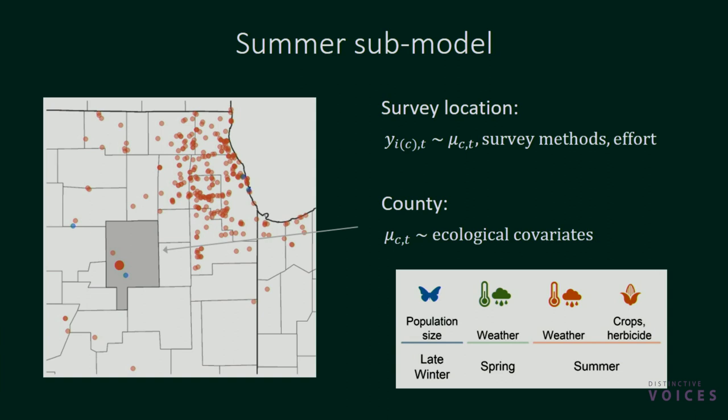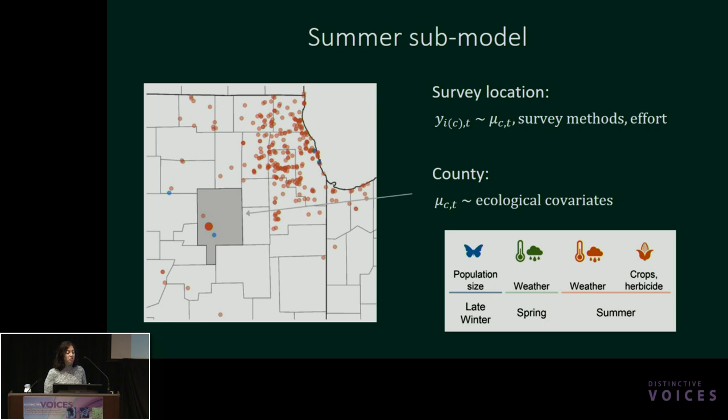We can group those broadly into four different categories. First, the size of the population at the end of the winter. We have a count in December when the monarchs first land, and we also have a late winter count in February before they start migrating further northward. So we use the size of the population at the end of winter, and then we use spring weather variables, which is a suite of variables related to the temperature and the precipitation.